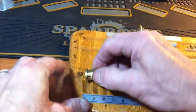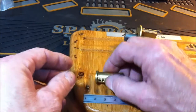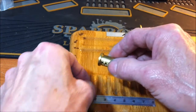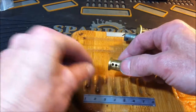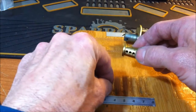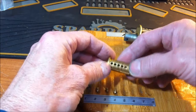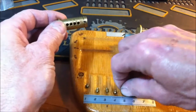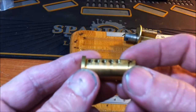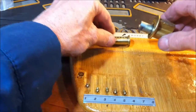Alright. Key pin 1, we have a serrated. Key pin 2, we have a serrated T pin. 3, serrated. 4, another T pin. And 5, another serrated. And up here, we have everything threaded. Everything in the core is threaded.